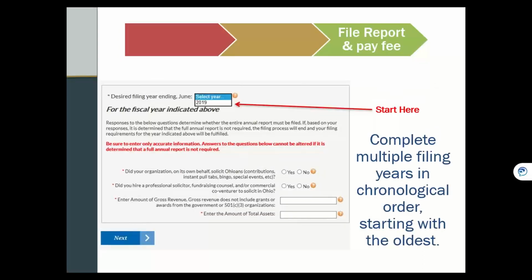When you are answering the questions on the annual report, you will want to look at the tooltips for each question by clicking on the gold question mark off to the right of each question. In many cases, it will tell you what line on the 990, 990 EZ, or 990 PF you can find the figure that's being requested.